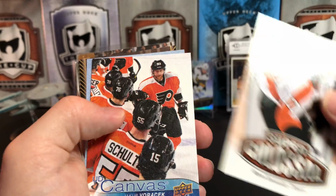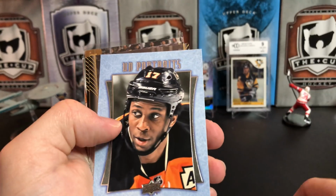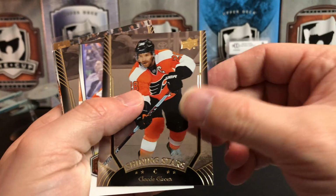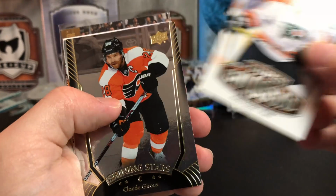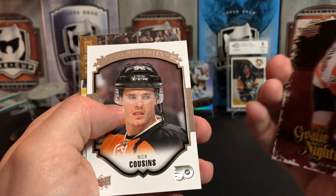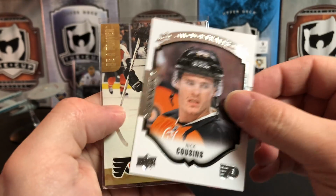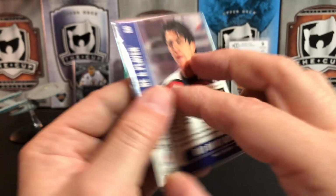Another Wayne Simmons. Jacob Voracek. Canvas. We've got another Wayne Simmons. Another Wayne Simmons. Claude Giroux. Again, Shining Stars. Radko Gudas. Claude Giroux. Wayne Simmons. Claude Giroux again. Goalie Nightmare. Nick Cousins, rookie portrait. And we're going to end it with a Be a Player, Rod Brind'Amour.